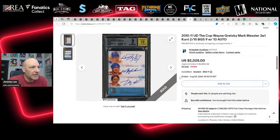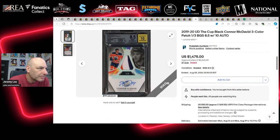All right, guys. Probstein sold this card: 2010 The Cup, triple auto, Gretzky, Messier, Coffey. This is an enshrinement, numbered out of 10, BGS 9, does 2,000 US, 2,800 Canadian. Just a beautiful card. Perhaps my favorite or second favorite year of enshrinement autos.